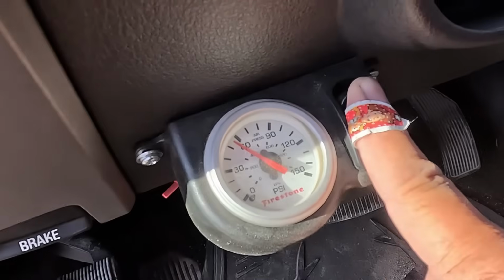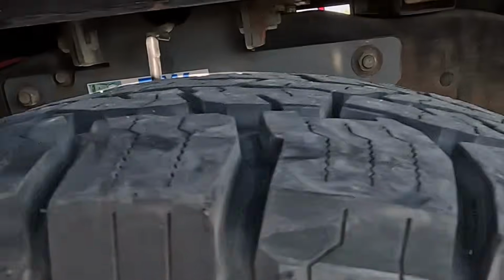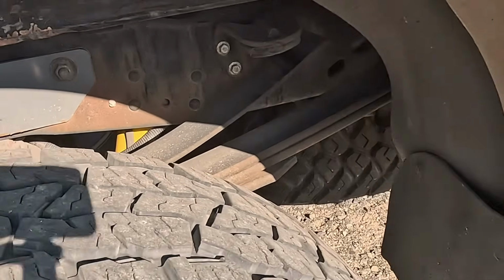I came up with that number when I first installed this, and I hooked up my heavy gooseneck trailer to it, and I measured bumper height. And I just kept putting air in it until the bumper was at regular ride height. And right now, leaning against it, I can feel it raising up. We're almost there. Let's just call that good enough and come check things. Yeah, lots of clearance here now. These airbags or air springs, I really like on this truck.